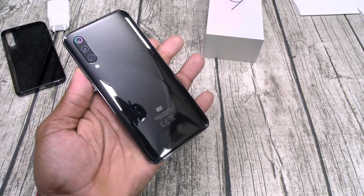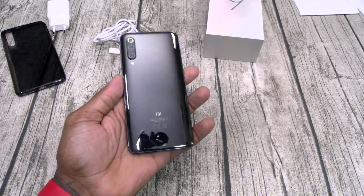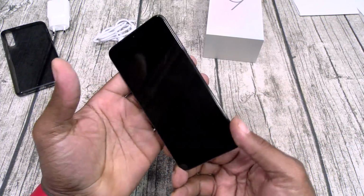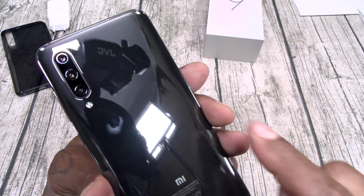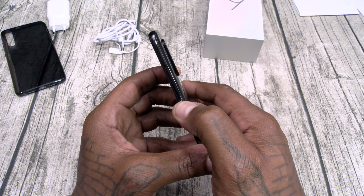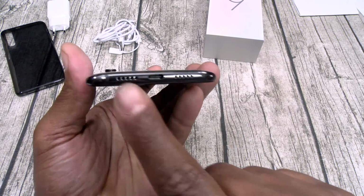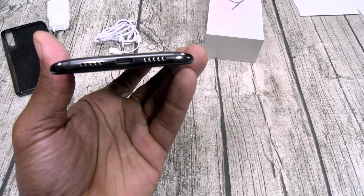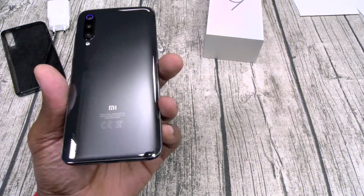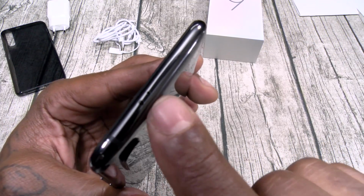Woo! Look at this. $450. This is what I'm talking about. Glass on the back, glass on the front. Triple camera setup. Let's hit that power button, see if we got any juice. There it is. Here's your volume up and down. On the bottom, you got your dual speaker grill, even though it's not dual speakers, dual speaker grill. USB Type-C charging, flash, 3 cameras, IR blaster.